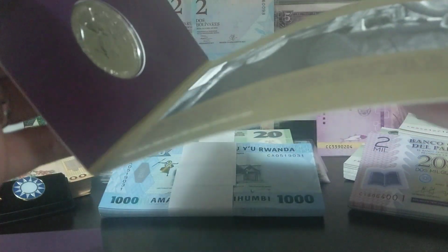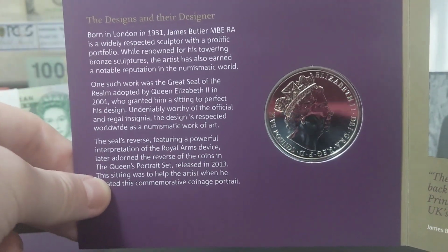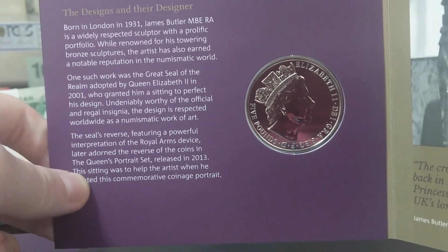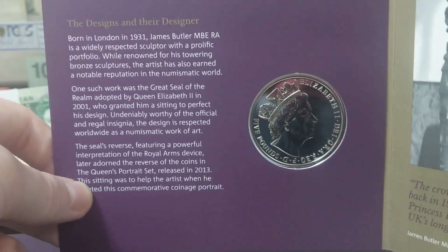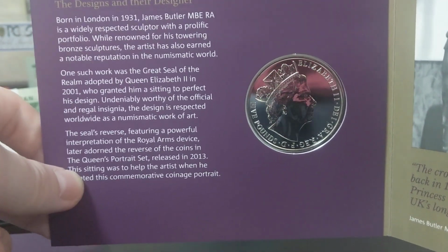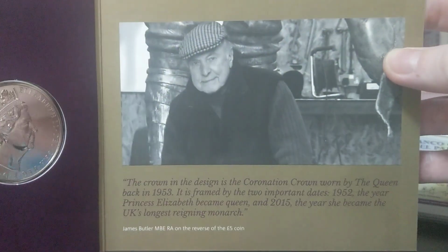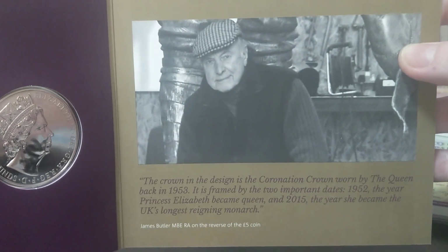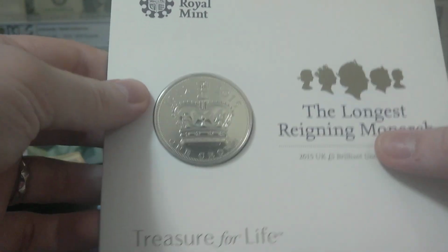So let's see. Okay, so of course on the back you can see we've got Queen Elizabeth II, and the portrait is unusual because it's offset slightly to the left, which is really, really unusual. So I'm seeing this for the first time as well. So really interesting. And then you've got a little bit of information about the gentleman that designed it, I believe. So yeah, really, really interesting. Quite a thick, solid, robust little book as well.